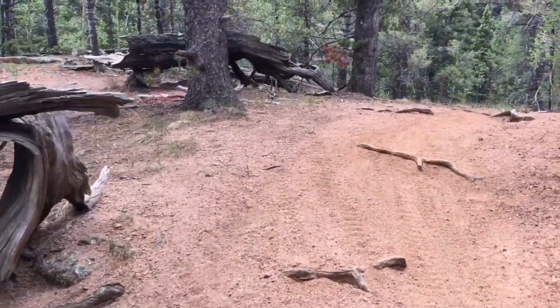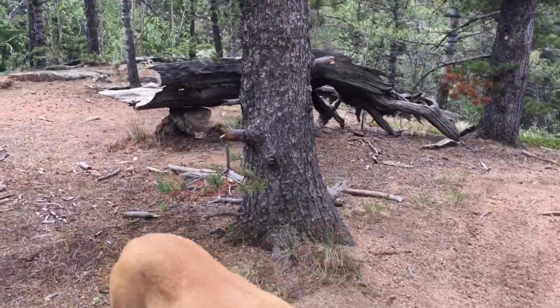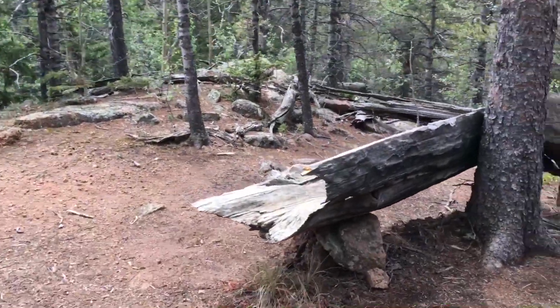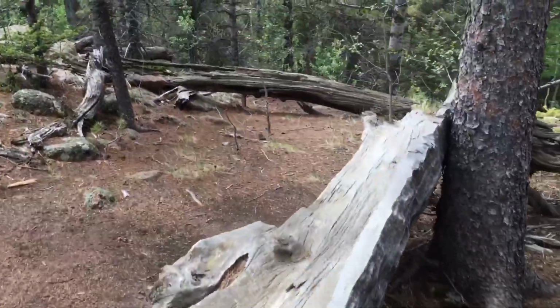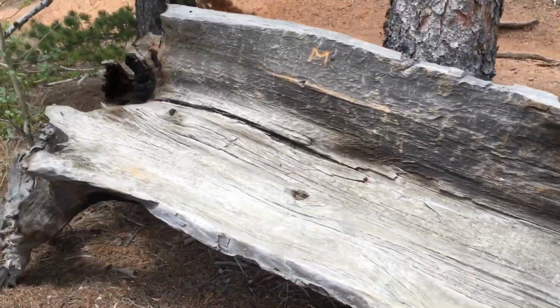Well, we've got to what I believe to be 10,000 feet. And there is a natural bench that somebody made here.